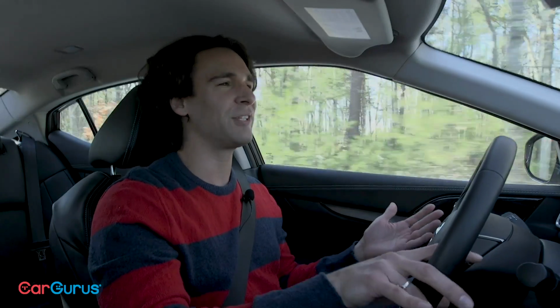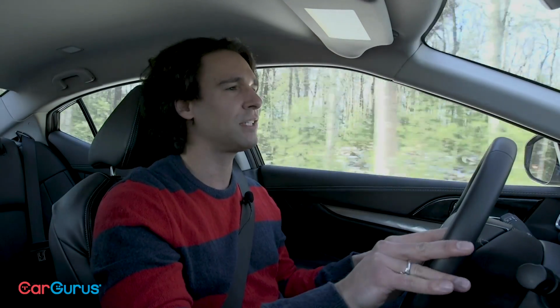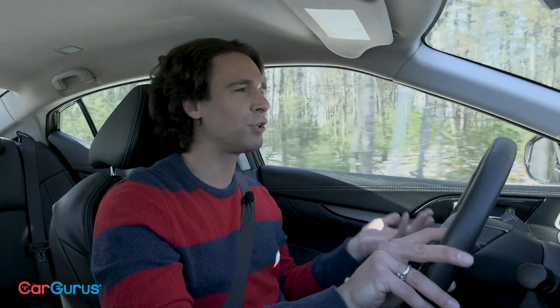I don't really like the steering itself. It feels a bit disconnected from the road, and the inputs are a little too loose for sporty driving. Switching to sport mode adds more weight, but it doesn't add more feel. The brakes are adequate, but like the steering, it feels a little squishy. It's not what I'm looking for in a sports sedan.